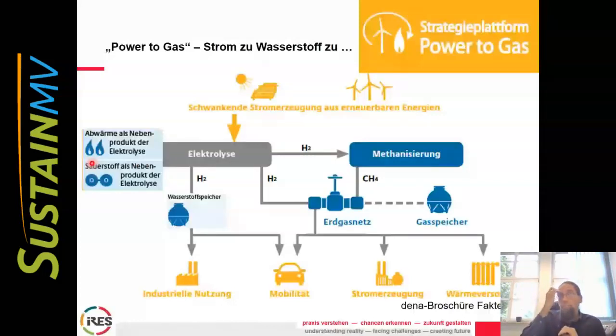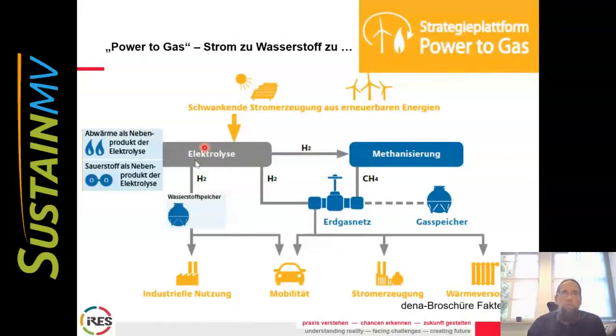The German strategy platform Power to Gas, that's what it is called now in the political talk. All of this Power to X and Power to Hydrogen, as I like to call it, and then Hydrogen to X. They have this official slide here from the Deutsche Netzagentur, the German grid agency, which is very similar to what I just showed. We have fluctuating renewable energy sources, and the key part is the electrolyzer, the electrolysis that produces hydrogen. And hydrogen can be used, in addition to what I just said, not only in mobility, electricity production and heat, but also directly in industry.